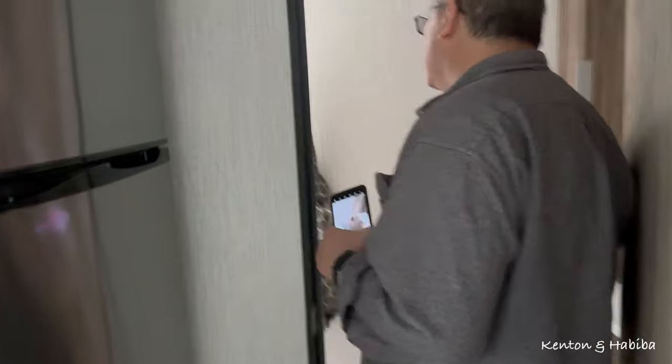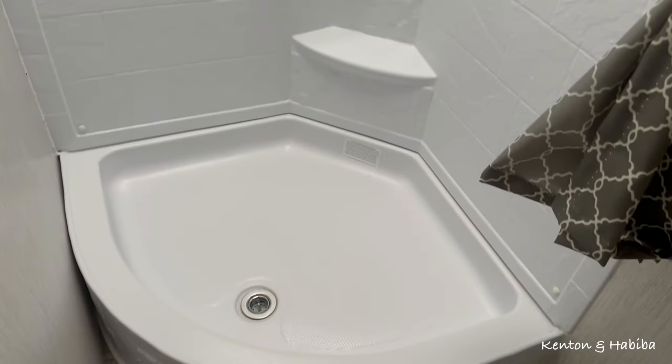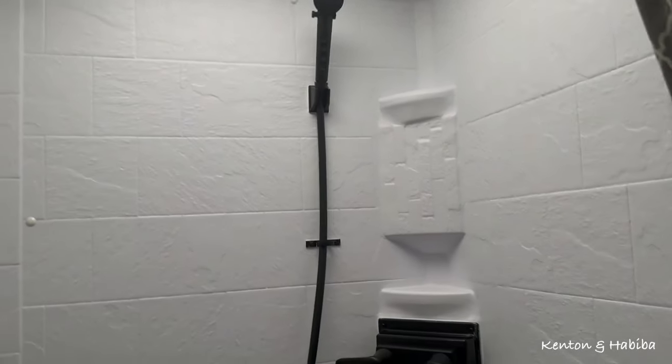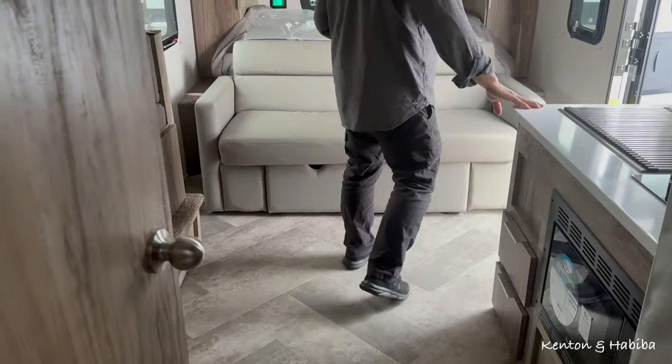And you can stand in the shower, right? Got the toilet, you got a sink, got a vanity mirror, you got storage, you got a proper corner shower. This looks like it's actually quite comfortable. I mean, technically it's got a skylight in the shower. Okay. This one's not bad.